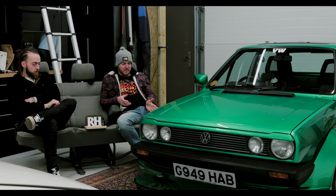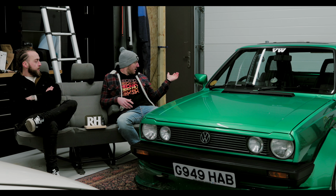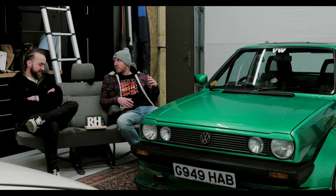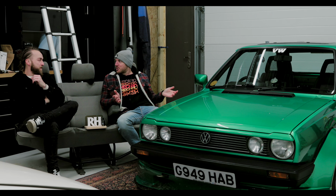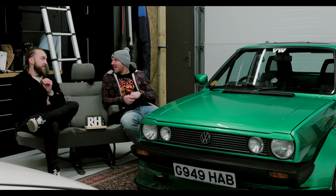But the wheels were obviously what started the wide arch. You bought them because they are minus ET, 100 ET on the rear. Jesus. So you need a lot to cover them. You definitely decided to have these wheels fit this car. Yeah, that's it.